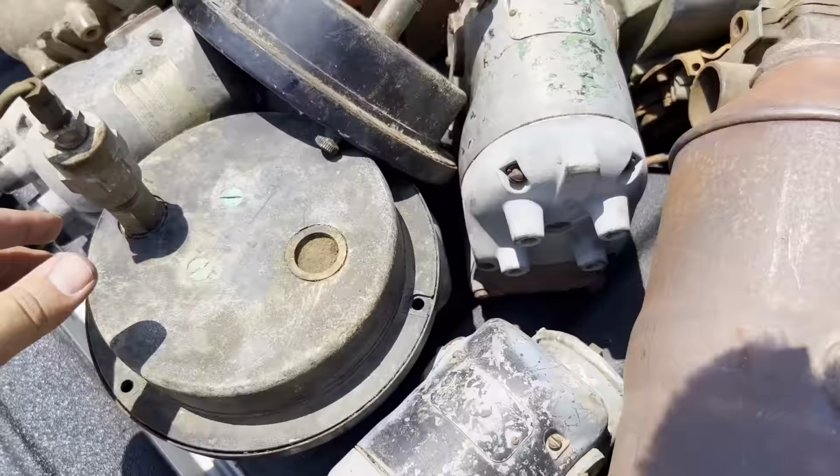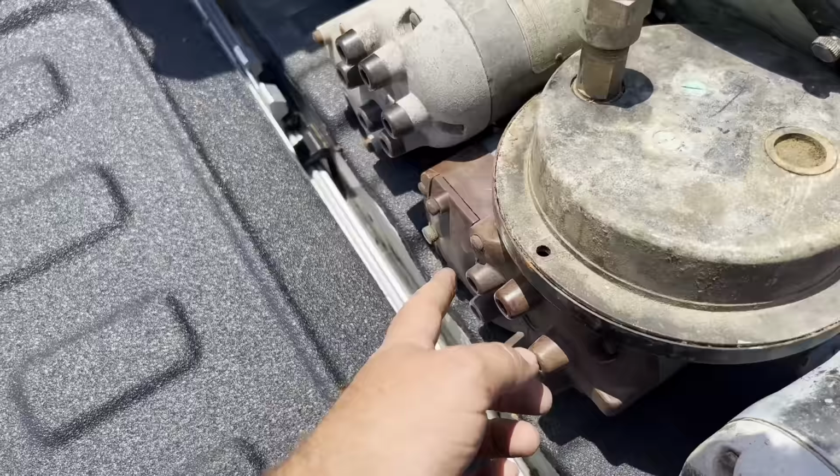Let's see if I got, yeah, there's just a bunch of big magnetos. These always sell good here. And yeah, that one's not so good, that one's not so good. Some of these others like that over there, they sell, but they don't bring a whole lot of money.